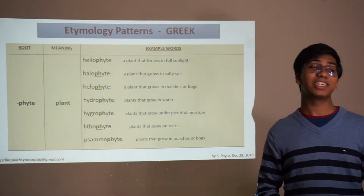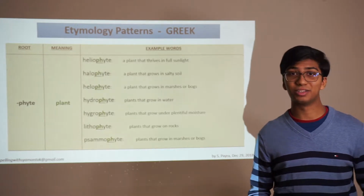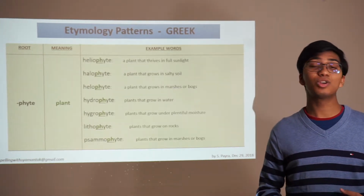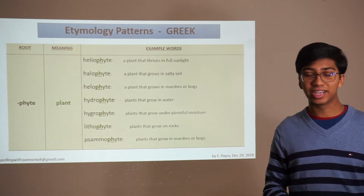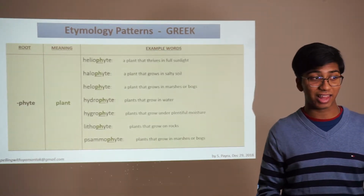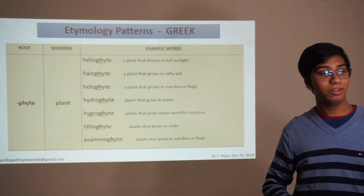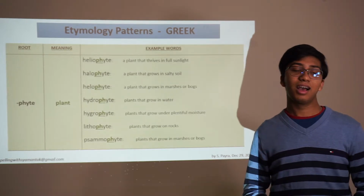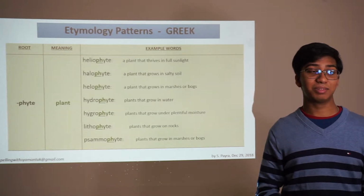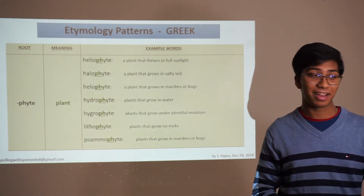Now, remember when I mentioned heliophyte was a plant from the root phyte? Here are some of the roots that you might find helpful. These are a bunch of words that all have the root phyte in them. A heliophyte is a plant that thrives in sunlight. Halophyte is a plant that grows in salty soil. Halo, like halogens, halo is salty. A helophyte, on the other hand, is a plant that grows in marshes or bogs. That one has an E instead of an A.